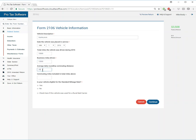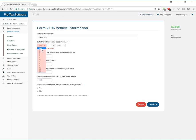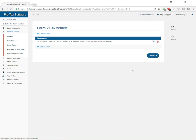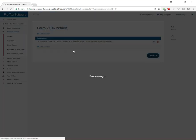Average daily round trip was, I don't know, 20. Commuting miles, 1,000. Good stuff. Is your vehicle eligible? Yes, it is. There's rules around all of this as well. And no, we're not a rural carrier. I guess it helps to select the month. I meant to do that just to show you how the program makes sure you don't screw things up. So you can see that that automatically turned red. Wouldn't let me progress. Okay. From there, we click continue.